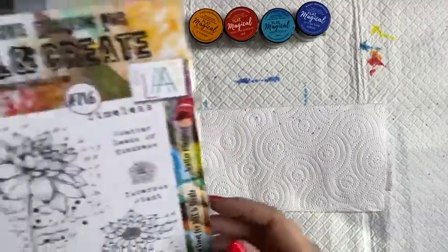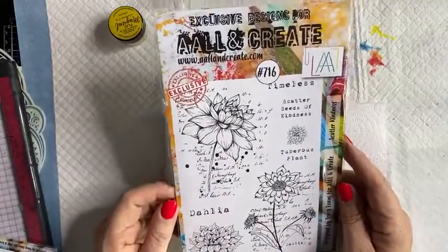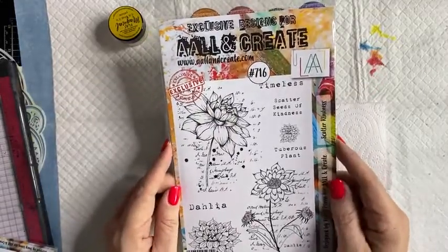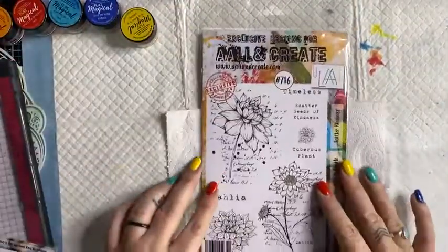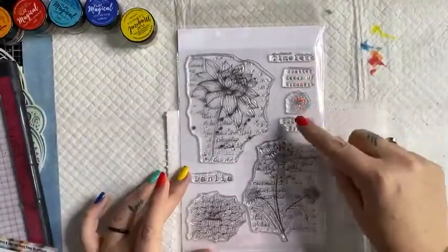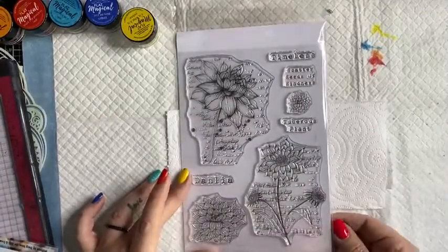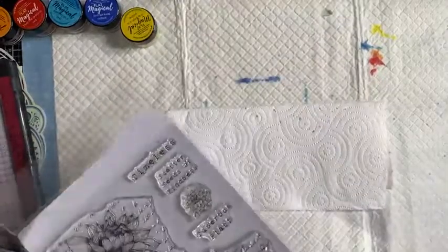Okay, so the next thing I want to do is I've got a couple of Tracy Evans stamps here. So this one is called Scatter Kindness. Now, the theme that I'm working to is bloom. So using a flower makes perfect sense. So I do love this set. Let's get these babies out of the way over there. So these are a set that you get 1, 2, 3, 4, 5, 6, 7, 8. And I'm going to use this one here because it's going to be quicker to cut out.